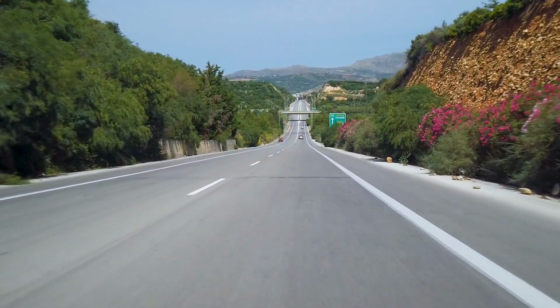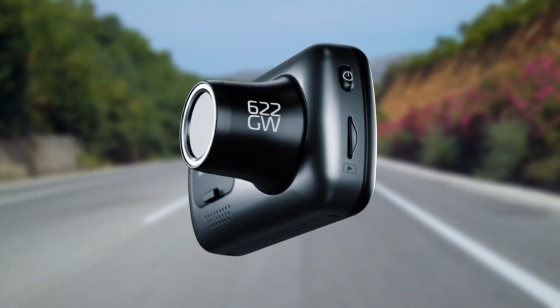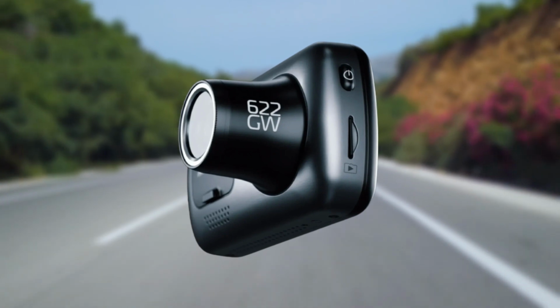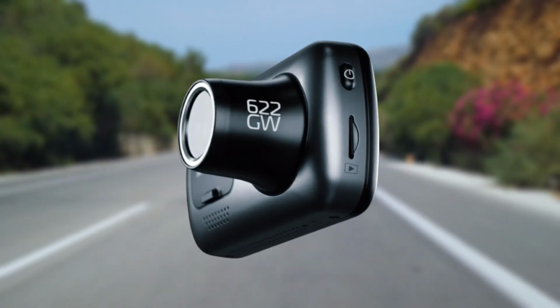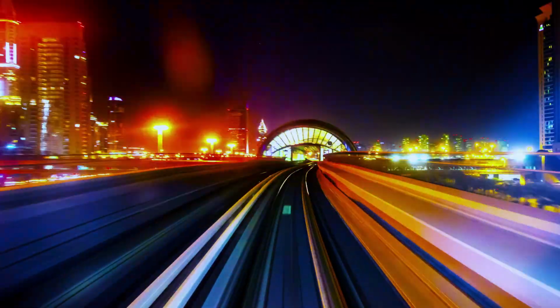If you're ready to invest in the pinnacle of dash cam technology, this one's for you. The Nextbase 622G Go redefines excellence with its unmatched feature set. Don't let the plain design fool you. This dash cam is a powerhouse.